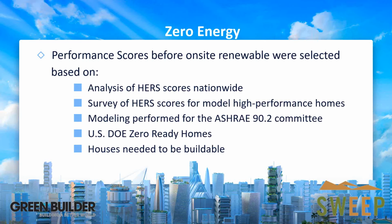Looked at the US DOE Zero Energy Ready Home program. And then the other key point is the house needs to be buildable. It can't be something that is totally off the wall and is not current building practices, and would be unbuildable. So it needs to be buildable. So really the house is going to look relatively the same as a code-built home today. You would have solar, of course, but there would be things happening on the inside with super insulation and windows and doors and those other things that we've talked about today that are in the code.